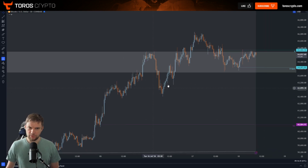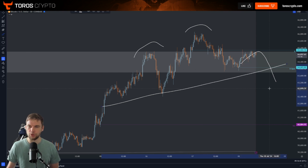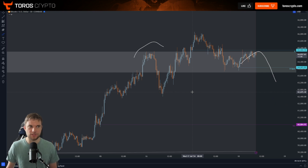The only other thing that you'd have to say is if this does start to roll over here, then we are looking at maybe some kind of head and shoulders formation forming here, which could lead us once again, like I say, to that 200 area to fill in some of these imbalances before getting another bounce.